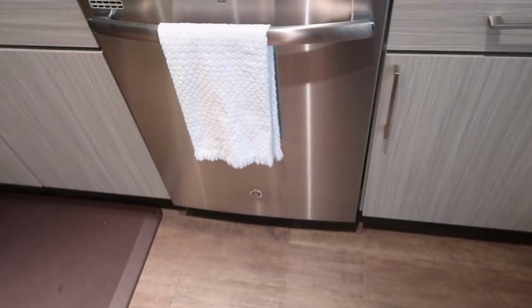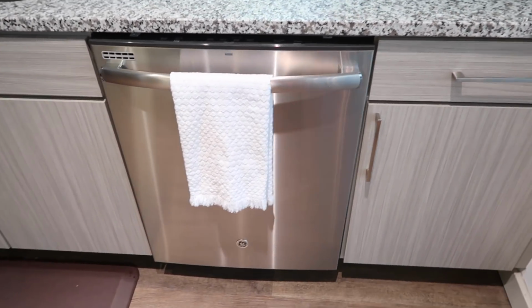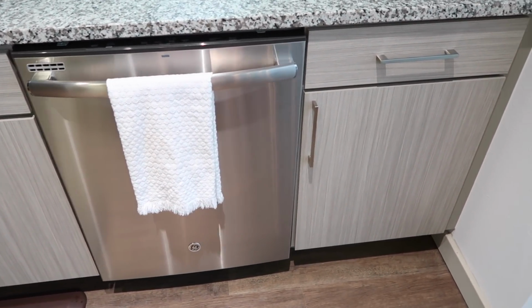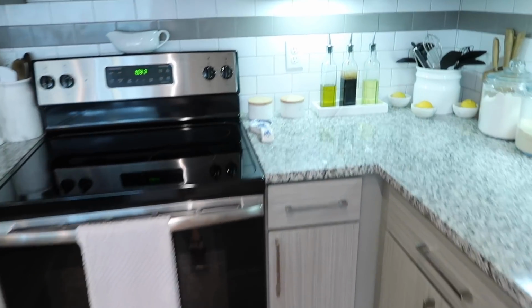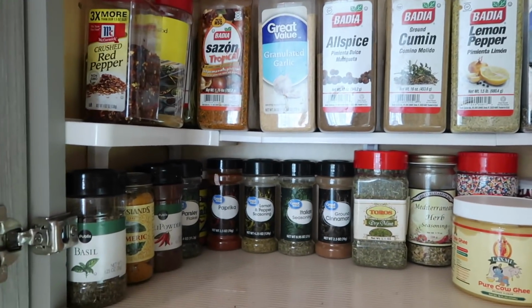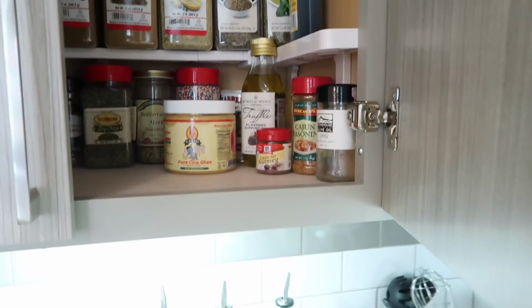Here is this dishwasher that we never use. It's been a year since I've lived here, and I've probably used it around 5 or 6 times. That's pretty much when we have a lot of people over. Other than that, it's not enough dishes to fill it up because it's just me and Ryan. And then this is our stove area like I showed you guys. Here's our spice cabinet. Reem recommended getting this. It's called Spicy Shelf, so it organizes all your spices easier.